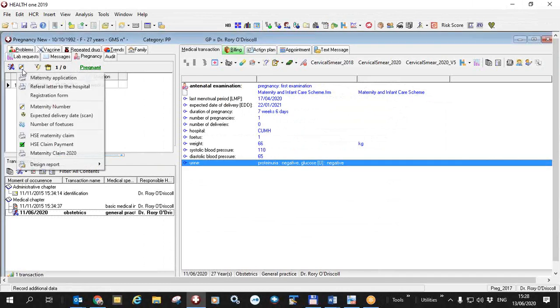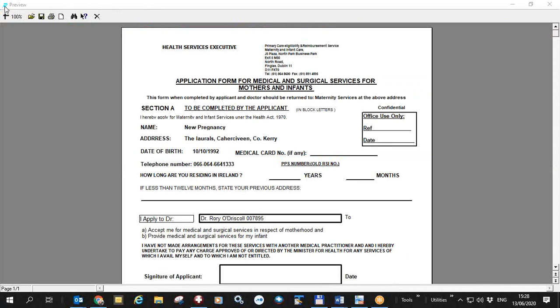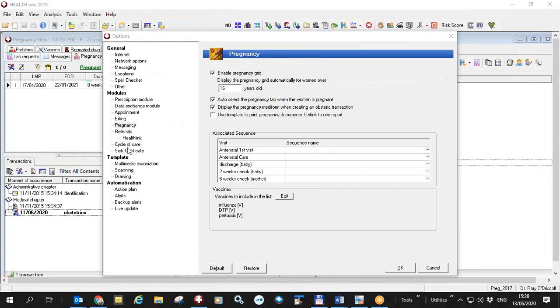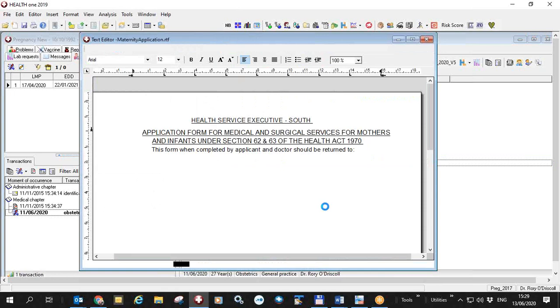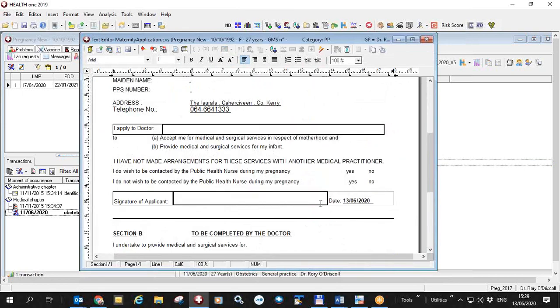It should be noted here that when you click on this, Maternity Application, normally you will get this form, and it will be noted that it's a fast report. It's a Health One fast report form. It is possible in some cases that you have clicked on Tools, Options, Pregnancy, and use Template to print pregnancy documents as opposed to a report. So if you have that ticked and you execute the maternity application, you'll actually get a different maternity application. This may be the problem in some practices, I don't know. But this is definitely out of date and should not be used.